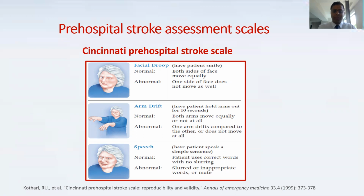And finally, you look for the speech. In speech, you look for dysarthria as well as language function. Is the patient able to get words out? Is the patient able to comprehend the speech? And you again give points for that. So if any one of 3 is positive, this will be a positive test.